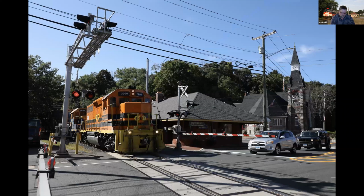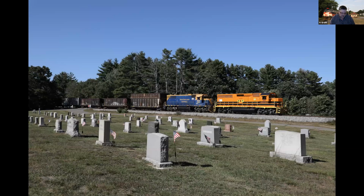Another station further up, Stafford Springs. This train was quite late this day. I've got to try to do this again next summer when it's a little earlier to get this in better light. And a nice shot here at St. Edward Cemetery in Stafford Springs. A good friend tipped me off on some locations on this line. Grateful for that info.